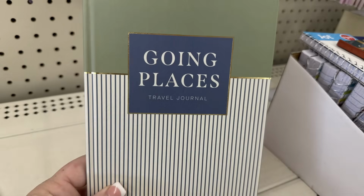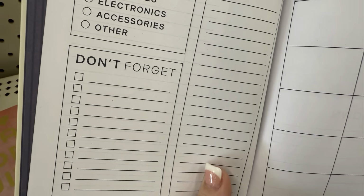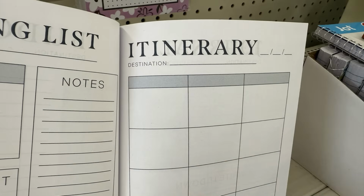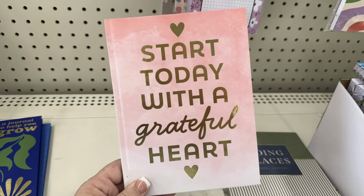Now this journal is called Going Places. It's a travel journal. Has lots of pages for filling in for like a packing list, a to-do list, notes, things that you don't want to forget as you get ready for your trip. They also had a spot for an itinerary, different days for the destination, a journal, and a spot for budgeting your stay. Then we've got this journal here.